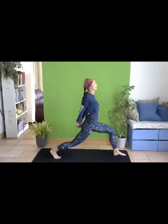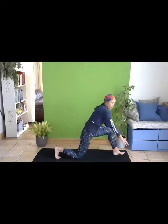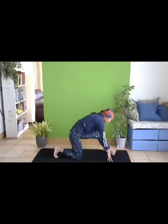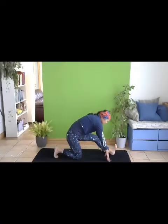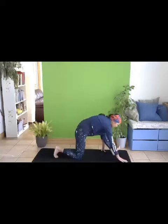Really nice. And carefully release. Bring that right knee down. And then both hands come to the floor and straighten that left leg. And breathe here. One more breath. Really nice. Both hands down.